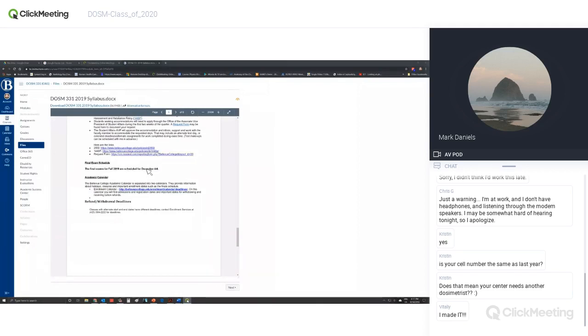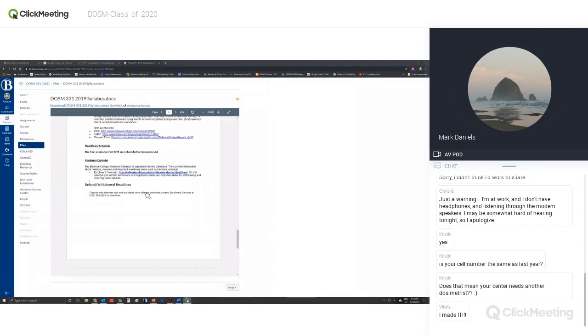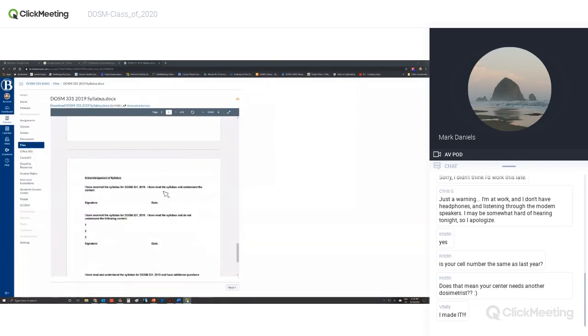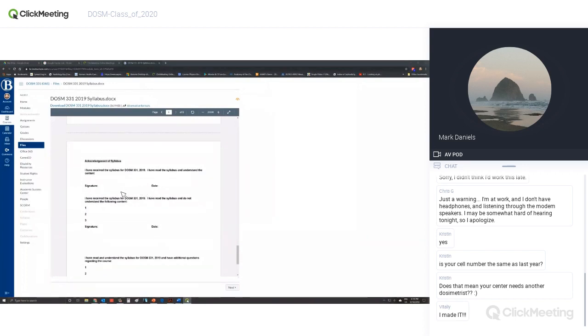Our final exams are scheduled for December 4th through 6th. As before, you should be used to it by now, the mechanism is the take-home, online, and oral exam. If you have any questions about what the academic calendar looks like, feel free to hop on over. There are deadlines for anybody who is going to withdraw from either the course or, ultimately, the program.